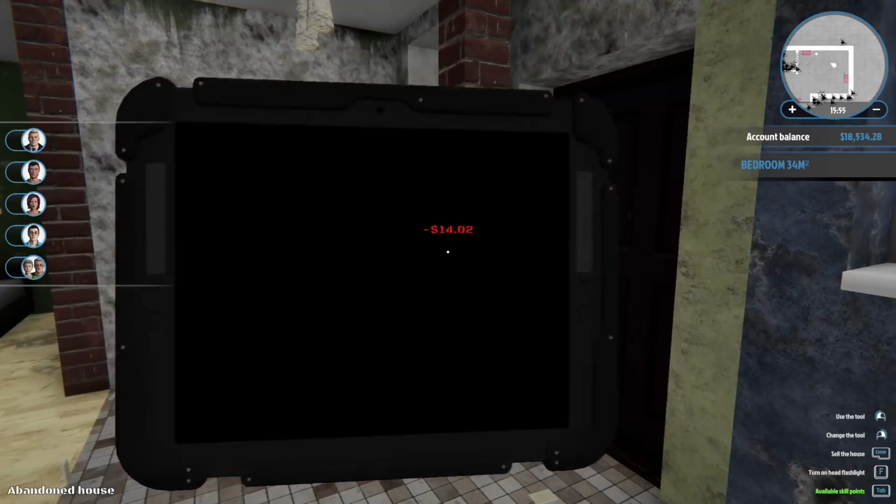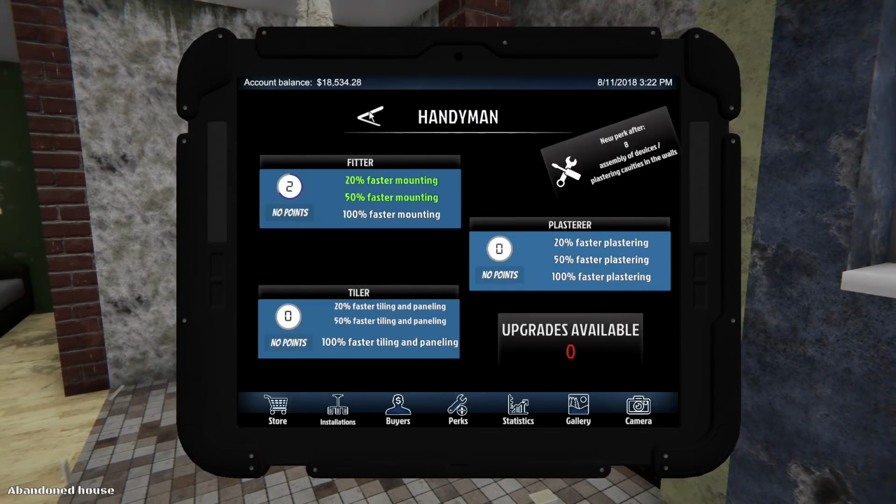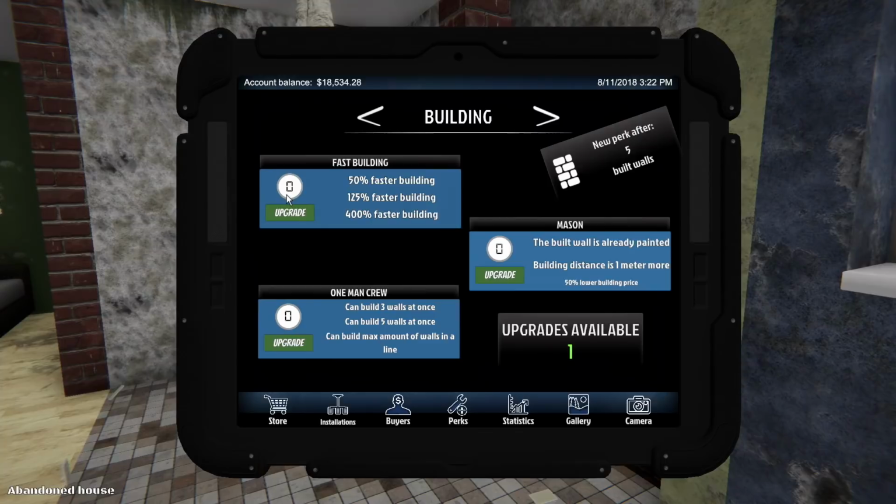Oh, speaking of tab, I have available upgrades. So let's do most dirt on mini map, and let's see if I have any more. I have one for building. Let's do build three walls at once. The built wall is already painted. Wow. Okay, let's do build three walls at once. I think I want to do that.